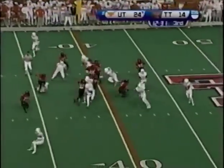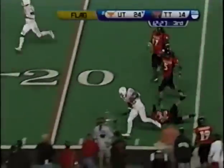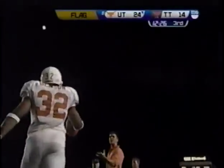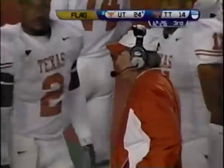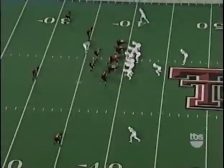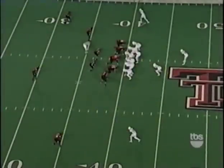Second and nine, will run the option. The pitch back to Benson, looks for a block and gets it. He's got some running room to the 25 and tiptoes out at about the 21-yard line. The block by Will Matthews. As we mentioned, Cedric Benson's best friend and the guy they call Headache. Watch this block. Right here, Will Matthews is going to come out here and throw a great block. He's also going to get great blocking downfield on the corner.